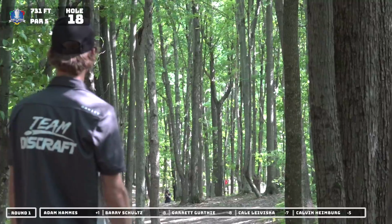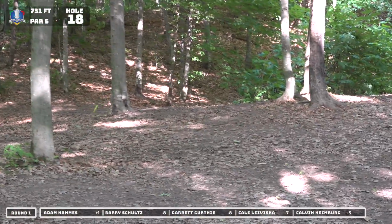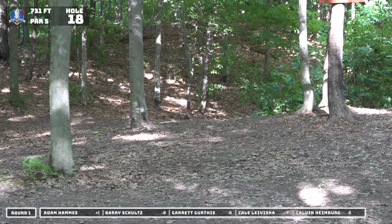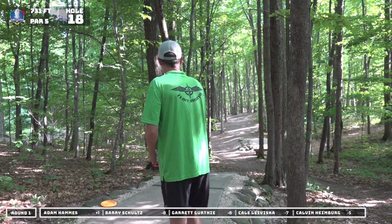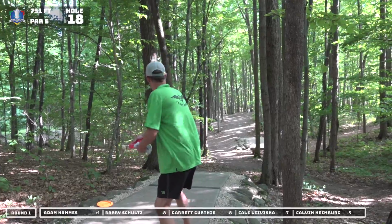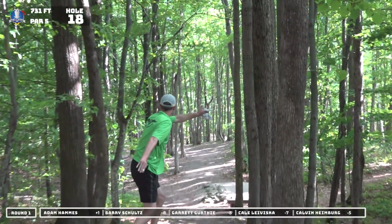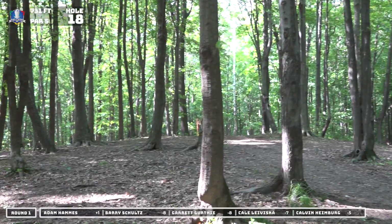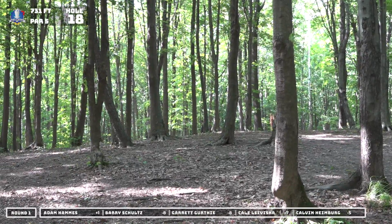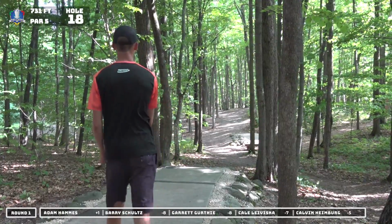How are they getting through all of those trees? You can see Adam showing us the trees. Yeah, that's a little more common here. You could almost call this a plinko hole. I feel like you can hit multiple trees on one shot. Barry putts a little wider than you want. Kicks to the right, not the direction you want to kick.